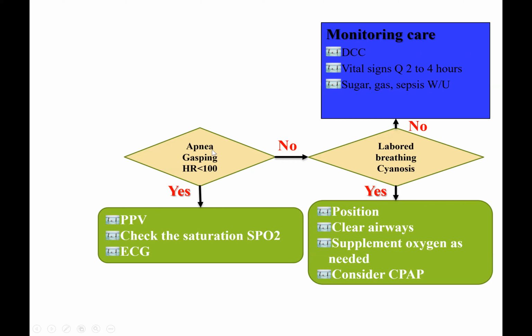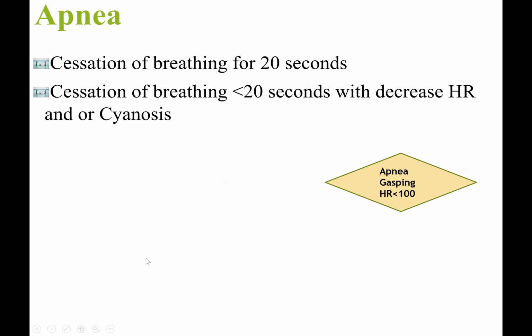If the baby is not apneic, heart rate is fine, but he has labored breathing, then obviously he needs respiratory support, CPAP or oxygen. If the baby is apneic or gasping, or has a heart rate less than 100, then you need positive pressure ventilation. If you do positive pressure ventilation, you need a saturation monitor, you need an ECG monitor.